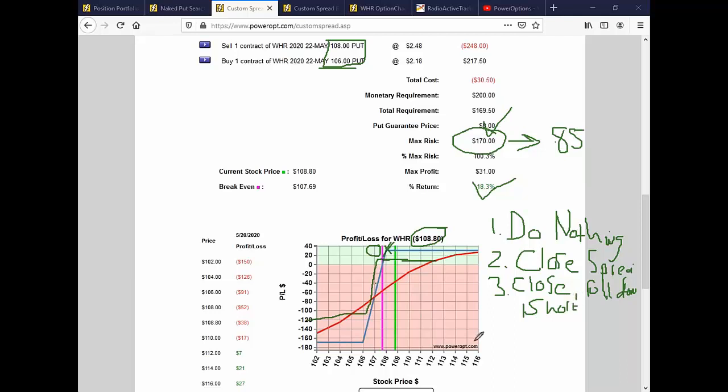Now, number 4, Pete, I would say is close the entire spread, 108, 106, take the loss, and then roll down to lower strikes, maybe a 106, 104. Okay, so this is an option. It's not always the best option. Roll down and out, whole spread. Okay.